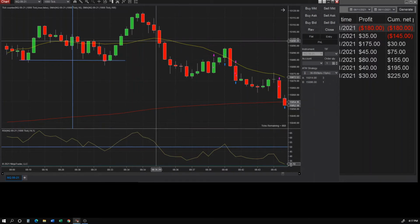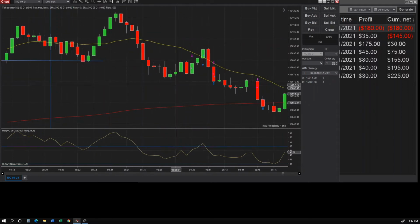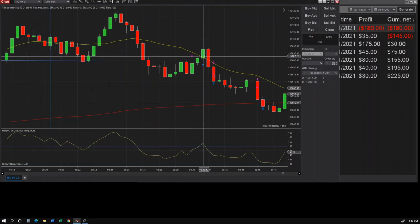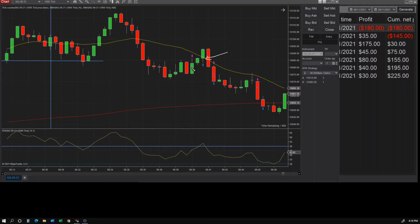So the sellers broke the 20, broke this blue line, these two previous levels of support. It bounces here, retraces, and this is where I took my first loss. I got in too prematurely. I should have waited for the buyers to push it all the way back up to the 20 moving average, and this is where I should have shorted right there. But instead, I took this $180 loss. But that's okay because there'll be other trades.